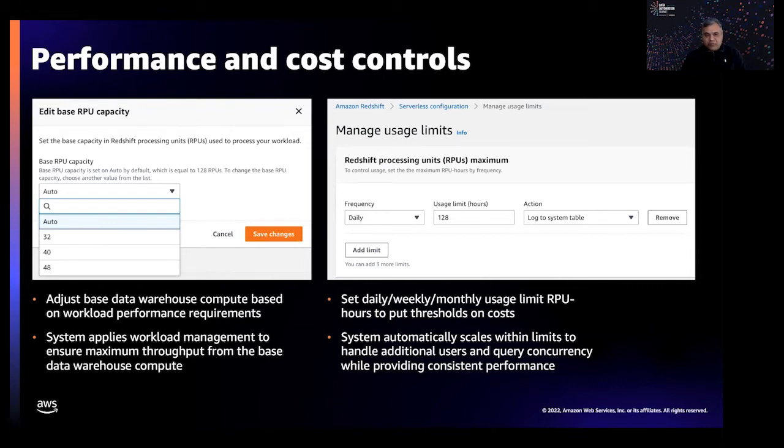The other setting that we also provide in terms of cost control is the max RPU units that can be set on a daily, weekly, monthly basis. And this determines the amount of throughput that the system can provide. So if you're expecting a lot of concurrency, number of queries running simultaneously, it's advisable to set this max RPU limit to a higher number. But this essentially controls what happens when the maximum RPU unit is used, and the system takes actions in terms of logging to system tables or other options to decide what to do in terms of managing your cost and performance.